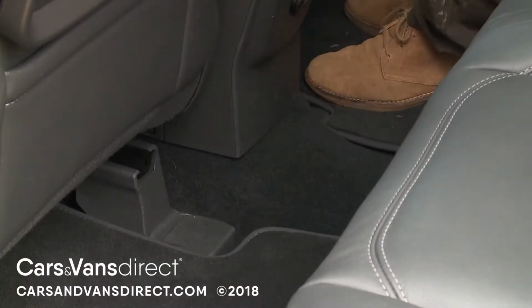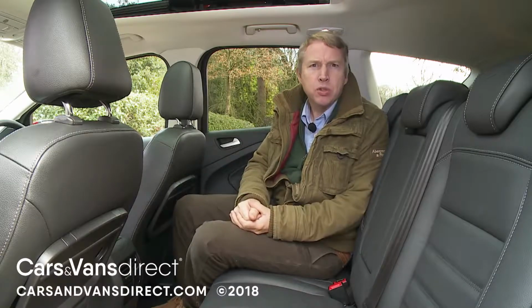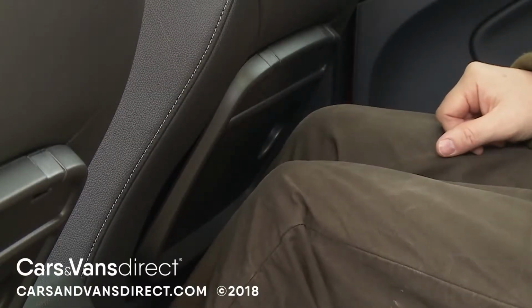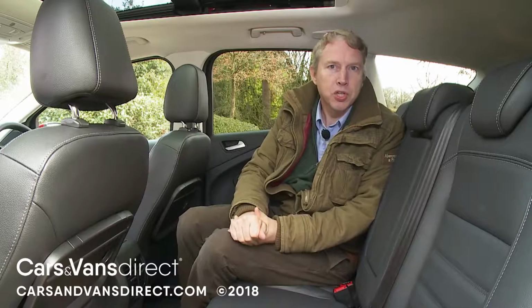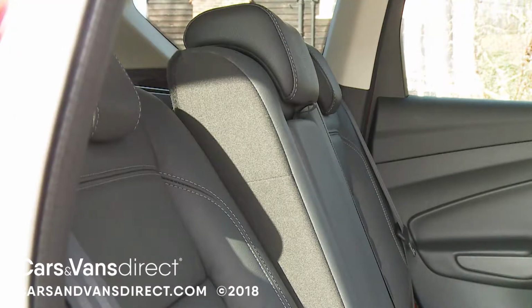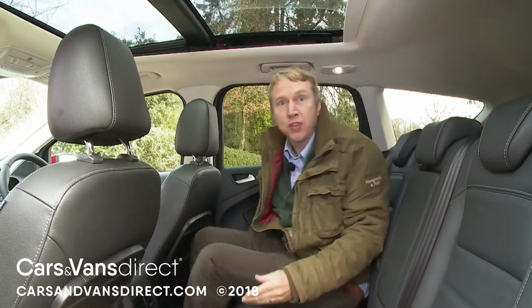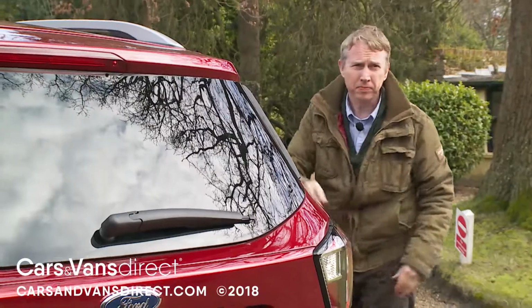This central transmission tunnel's usefully low, and I think it's important to note that there's as much room for legs, knees and heads as in the best of this Kuga's rivals. This bench can't feature Volkswagen Tiguan-like sliding functionality, but the backrest does recline for greater comfort on longer journeys, and this optional panorama roof gives this part of the interior a light and airy feel.